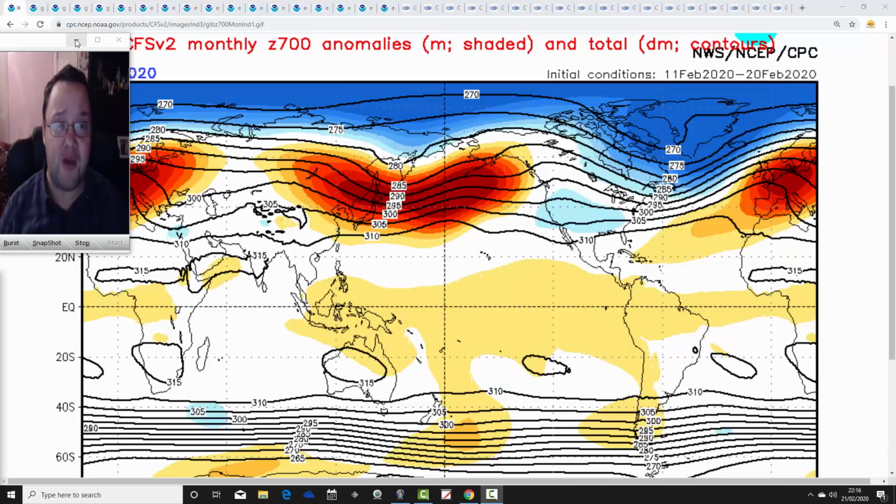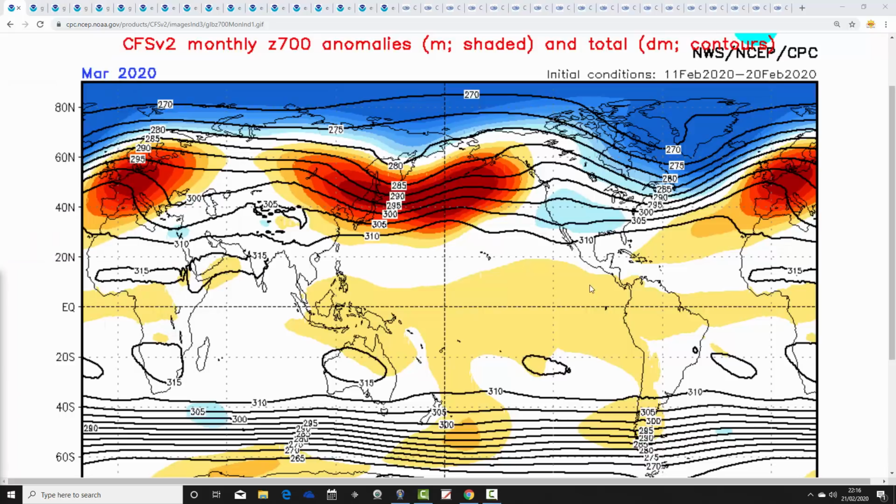So we're going to start off with the CFS V2. I'm going to begin with 700 millibar height anomalies for the next 6 months. Then we'll have a look at corresponding temperature and corresponding precipitation anomalies. When we're done with the CFS, we'll then shift over to the Beijing Climate Centre and we'll do it all over again. So, this is the 700 millibar height anomaly for March 2020.